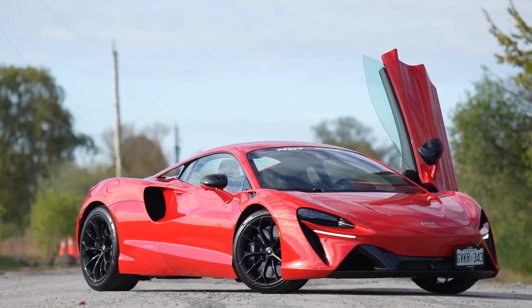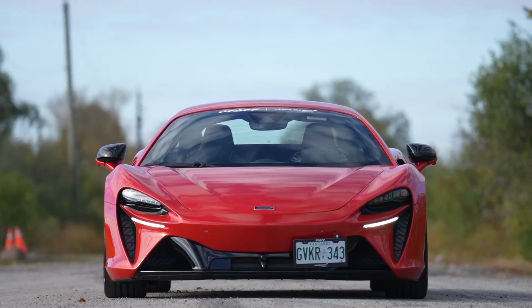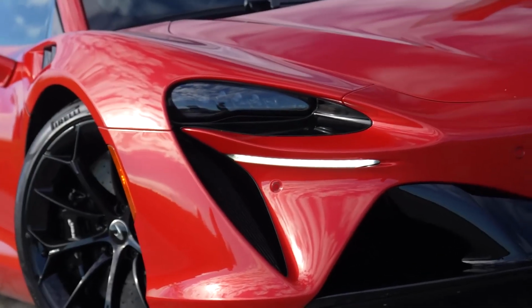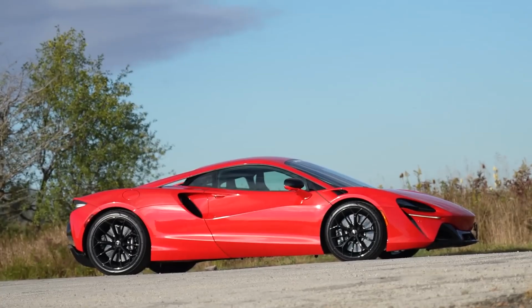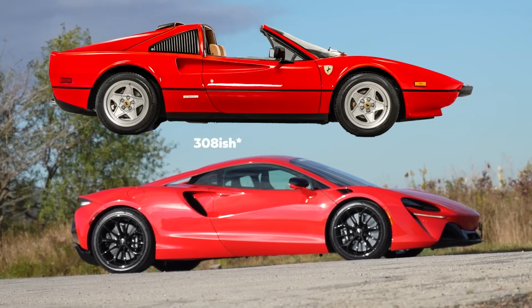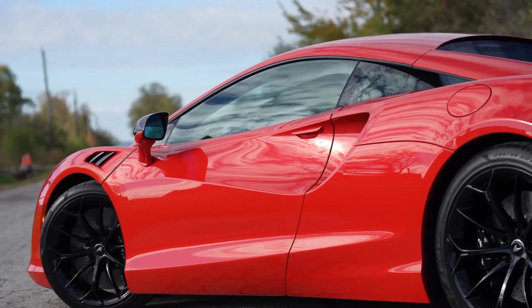2024 McLaren Artura. The McLaren Artura is a high-performance hybrid supercar that represents a significant step forward for the British automaker. It's positioned as McLaren's most accessible model, offering a blend of electrifying performance and everyday usability. The Artura boasts a sleek and aerodynamic design, showcasing McLaren's signature style. Inside, the cabin is driver-focused with premium materials and advanced technology.